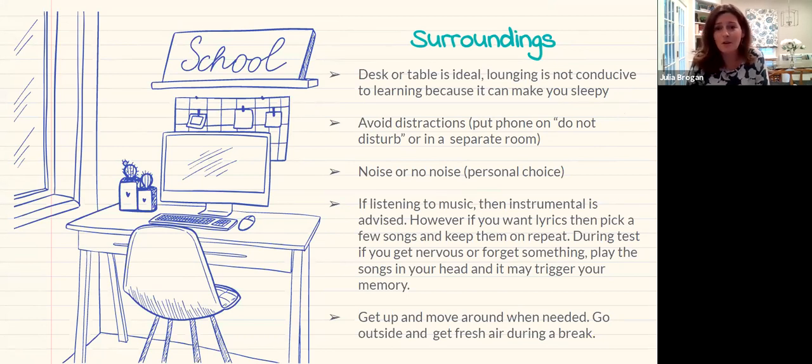The other thing is just to avoid distractions. So put your phone on Do Not Disturb or in a separate room. Typically, adolescents do not want their phone away from them, and that's totally understandable. And you kind of have to respect that unless it becomes a distraction to them. Sometimes they will look up something quickly on their phone or text a friend if they're asking a question. So if it's on Do Not Disturb, it's a nice little balance, and it gives them a little bit more control.